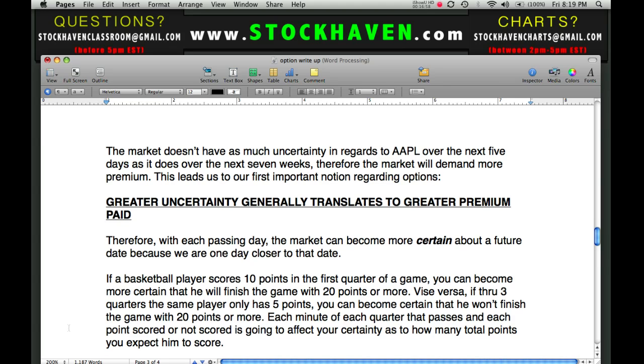What I'm willing to bet is going to be different because I can't be as certain, because there is much more time involved. I'm going to want some protection. The way the market gets protection is it demands greater premium. Okay?